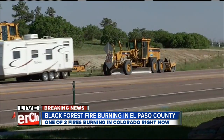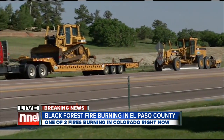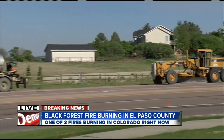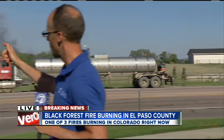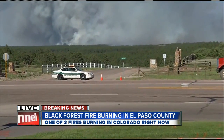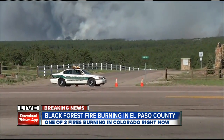I also talked with Colorado Springs Police about this road that is right behind me, that we saw someone come out with a trailer. This is a dead-end road behind me, so there's no access to get into the fire area through Flying Horse Club Drive in the direction of the fire.